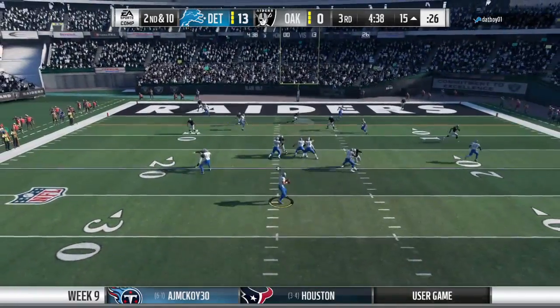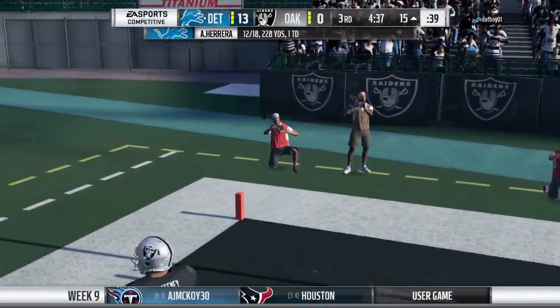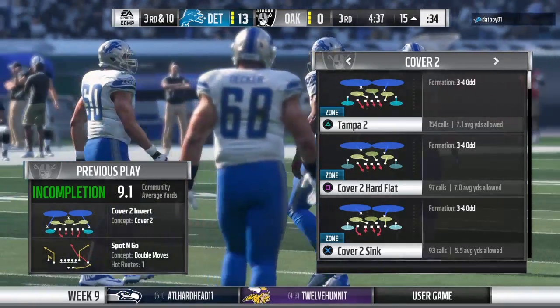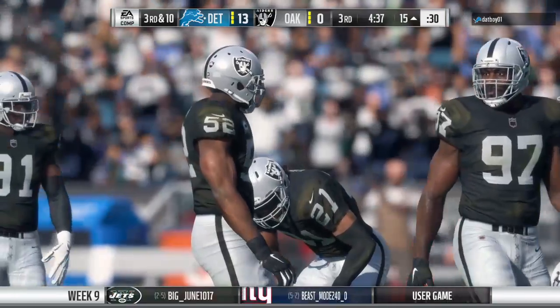Throwing again on 2nd and 10. Herrera looking left sideline, but it's incomplete. Tajay Sharp, the intended receiver. And it's 3rd down. This drive, which was going so smoothly, all of a sudden it's a little bit of a roadblock here with 2 straight incompletions.